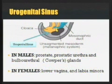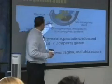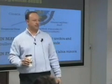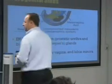So the cloaca, which is that lower portion of the pitcher, is also called the urogenital sinus, if they're looking at the base of it. The bottom part of the cloaca is known as the urogenital sinus. The urogenital sinus in males is where I get the prostate, prostatic urethra, and the bulbar urethra, otherwise known as Cowper's glands. And in females, the lower vagina and labia minora. The point is that it's at the base of the cloaca, and that's what I want you to know. Otherwise known as the urogenital sinus.